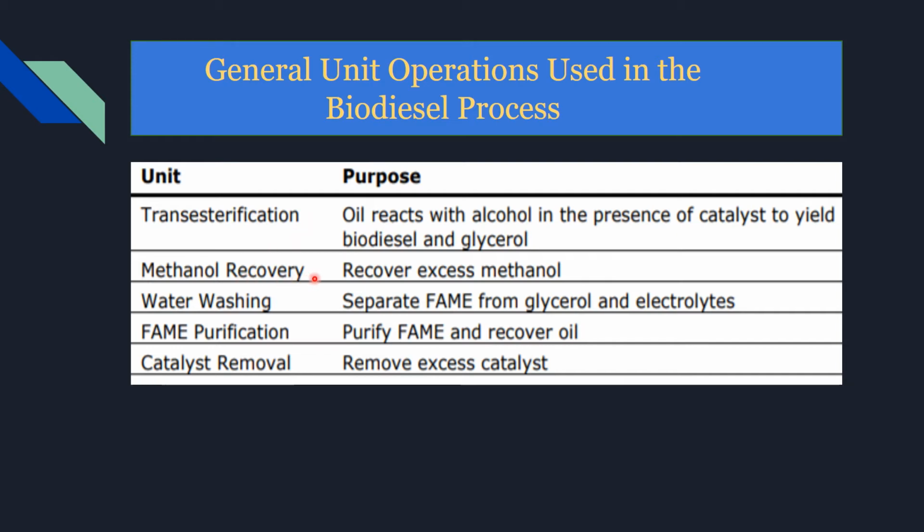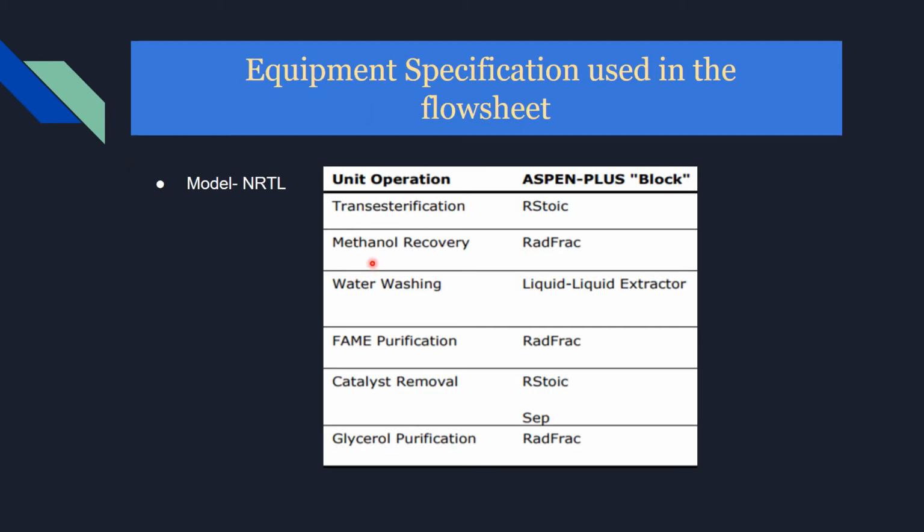And the methanol recovery. The methanol recovery takes place after the reaction in the R-stoic reactor, where we can recover the maximum methanol from the initial feed. FAME purification generally takes place in my LLE extractor and after this catalyst removal in the R neutralization reactor. And these are the equipment specifications used in the flow sheet.